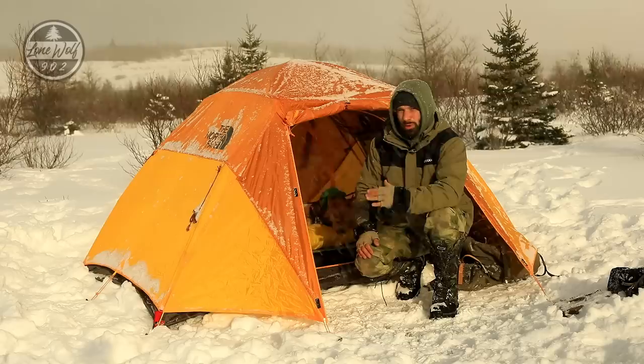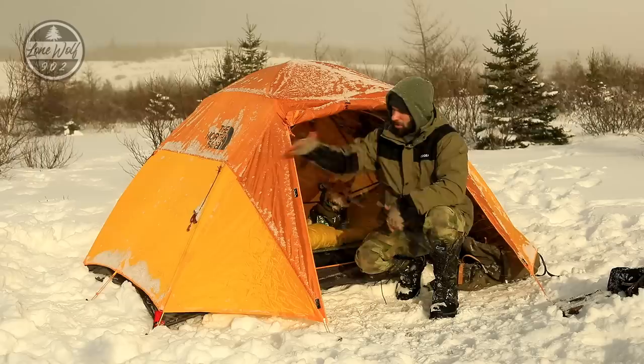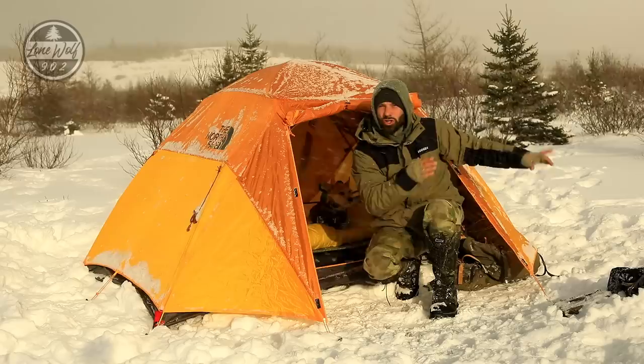It is supposed to go down to negative 15 to negative 16 degrees Celsius this evening, and the winds are supposed to pick up. So we've got the tent positioned in such a way that the wind is gonna come this way, brushing over top of the door, so later on I can zip it shut and keep one end open for cooking and doing all kinds of other tasks.